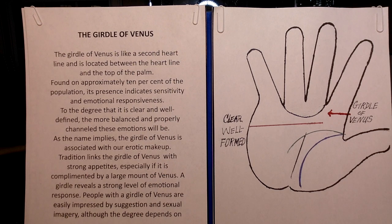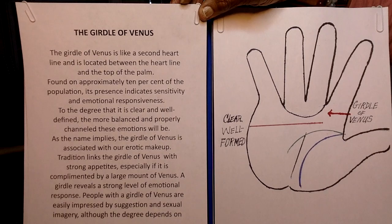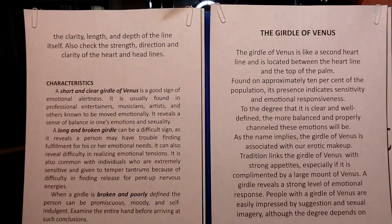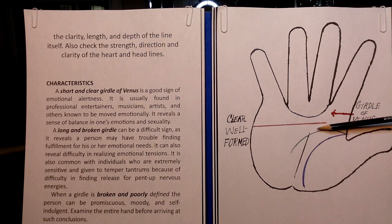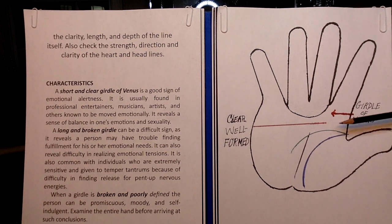People with a Girdle of Venus are easily impressed by suggestion and sexual imagery, although the degree depends on the clarity, length, and depth of the line itself. Also, we must check the strength, direction, and clarity of the heart and head lines. So when you are evaluating it, it's important to check these two lines. This is the headline, this is the heart line. You can't miss them because if you have this line, which is the Girdle of Venus, then below that is the heart line, and below that is the headline. So they're all together. So take a look over here and it will tell you what's going on with the Venus.